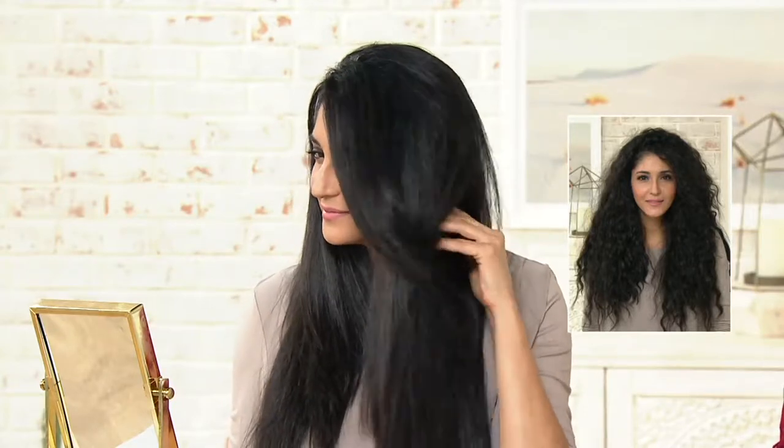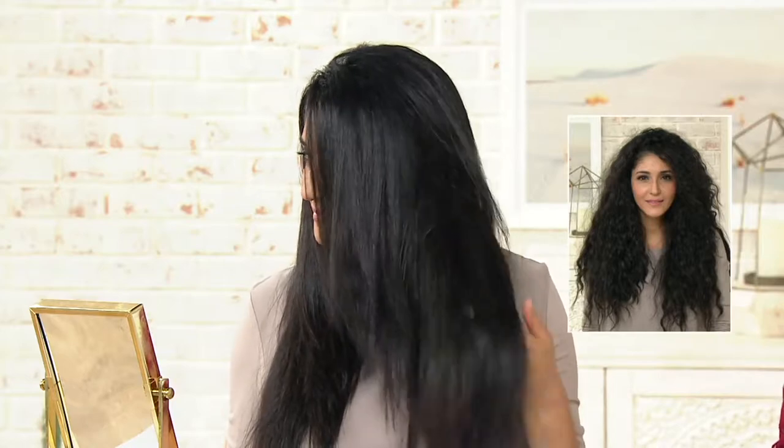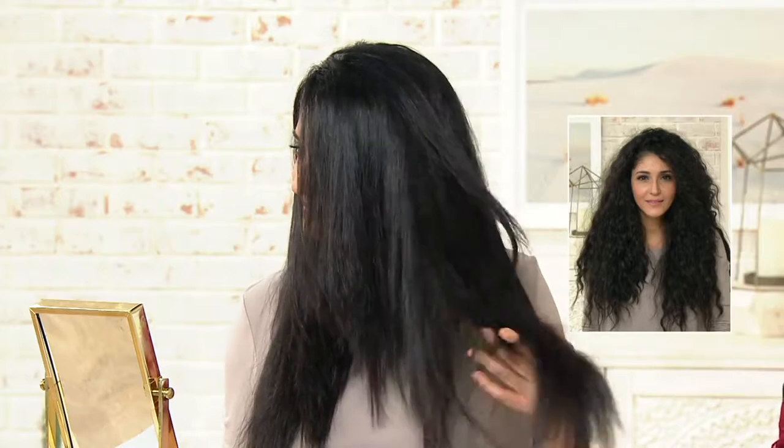Look at how smooth it is. Look at how shiny it is. This looks so elegant. It looks so dramatic. Just throw in a red lip, Khadija, and a black dress, and you're ready to go to any party, any red carpet. I know, it's true. But it's just so, so beautiful.